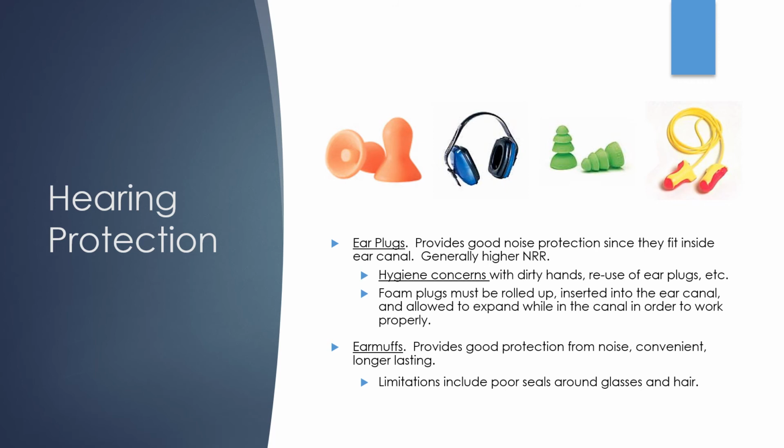Earmuffs are another good option because they give you adequate protection. They're convenient because all you have to do is throw them on and they last forever. The limitation on those is you can get a poor seal around your glasses and hair. So I'm not going to dictate what form of hearing protection people choose to wear, as long as they are wearing it whenever the situation warrants it.